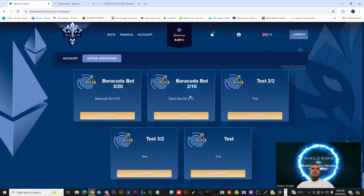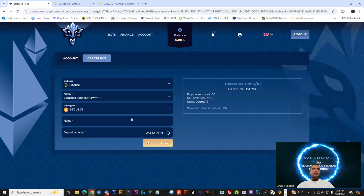If you're going with the 210, you have 150 in your account with Binance, no problem. You go to create here. Once you select create, you're gonna basically be prompted with this window here with the API key. Remember, you have a video showing you how to do that API setup.